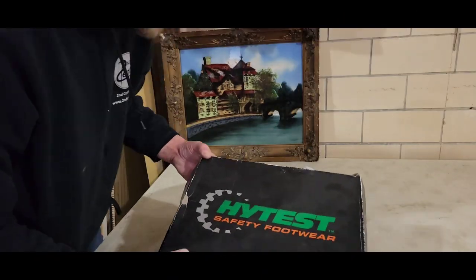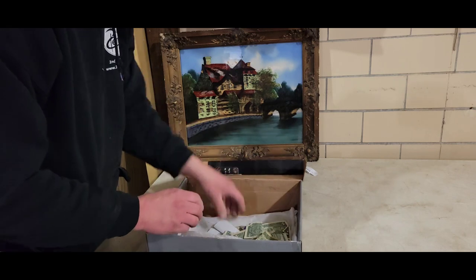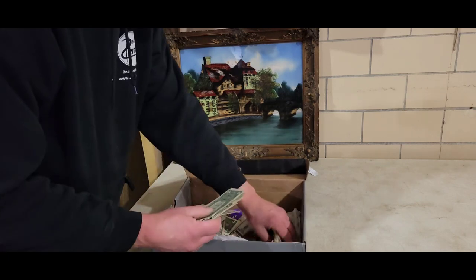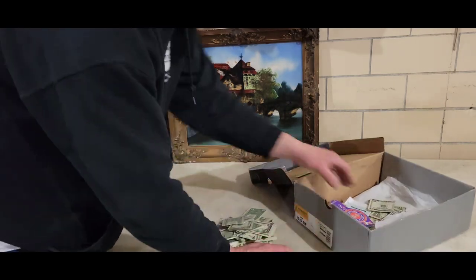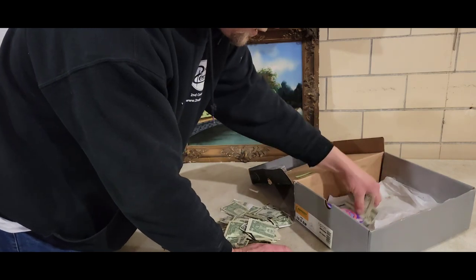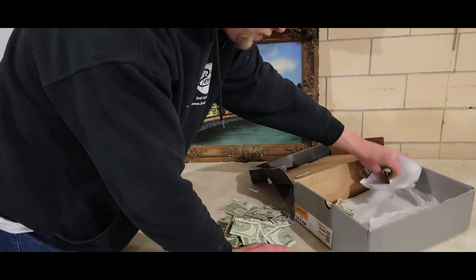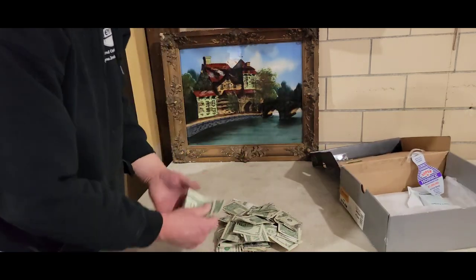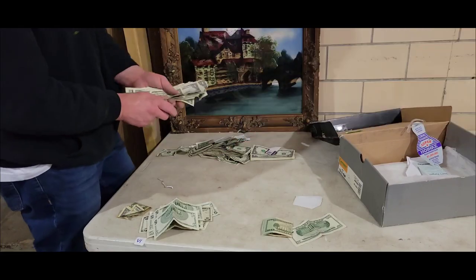All right, this is all the money we found the second time. So let's see how much we got here. Definitely not as much as the first time. But there is some cash in here. We won't even count the change. So we're going to have to separate it all. Singles, fives, ones. All right, let's start counting the money.